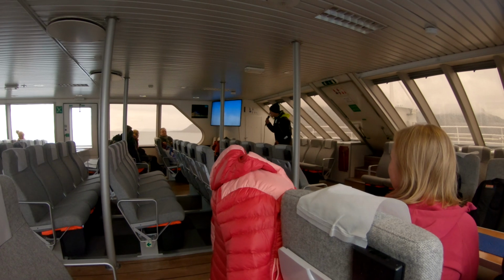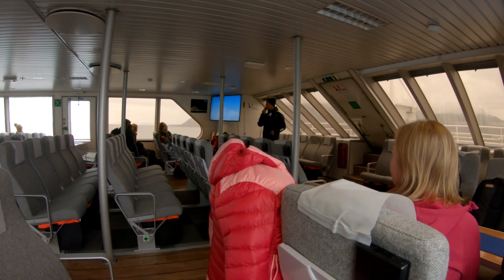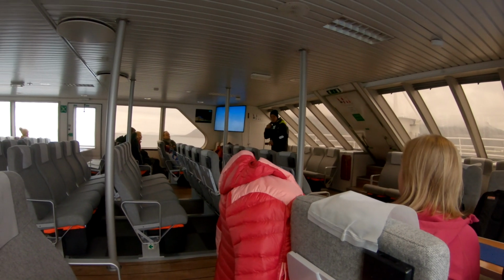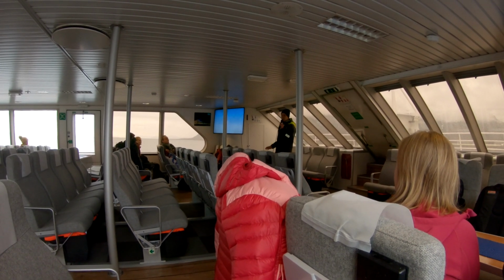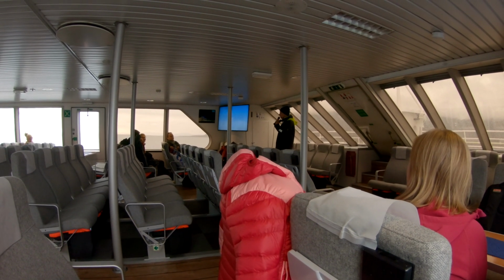And of course the weather is changing quite a lot here in Svalbard or north Norway. You cannot really predict it. Today we had a beautiful morning, now it's more gray, and then it can be sunny again. But anyway, if you're not prepared for that, the boat is moving 40 kilometers an hour, so it has quite strong winds out there.